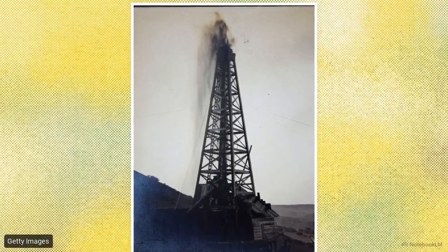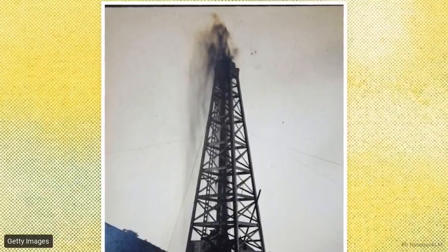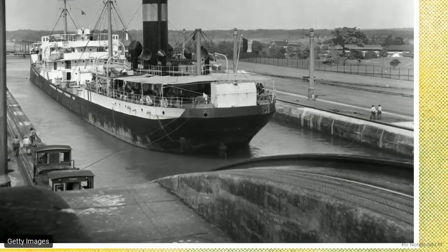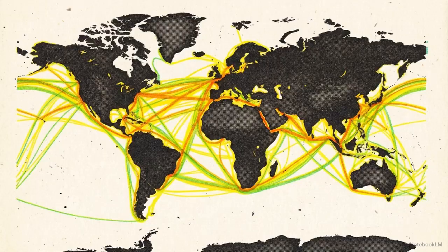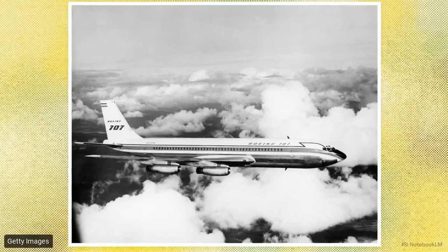The 20th century was built by tearing power directly out of the earth. It was a process of violent, singular extraction. Those extracted molecules held the chemical energy density required to move thousands of tons of cargo across oceans. This subterranean energy was the prerequisite for the modern global supply chain.